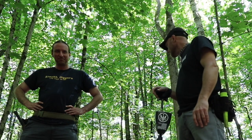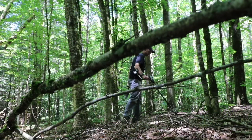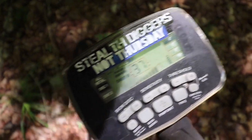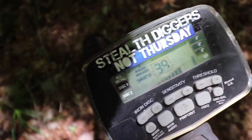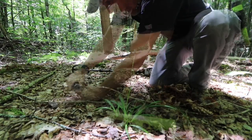So, here we go. I'm going to turn the detectors on. Swing. It's nice and clean in here. Let's see what we can find. Well, low numbers to start out with, but you never know.